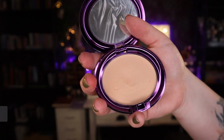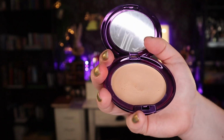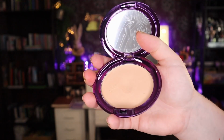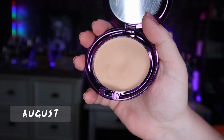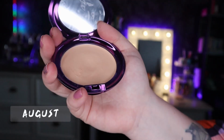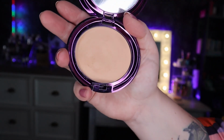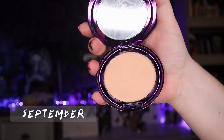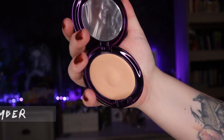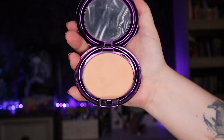This is one I wanted to hit pan on because it's a very big concealer pan. It will take such a long time to completely finish this one up. And I rolled this one in back in July, and then it weighed 57 grams. It still weighed 57 grams in August. And you can see I've been trying to reach around and not just focusing it in on one spot, because the rest of the pan will dry out. In September it weighed 56 grams, which it also did in October.